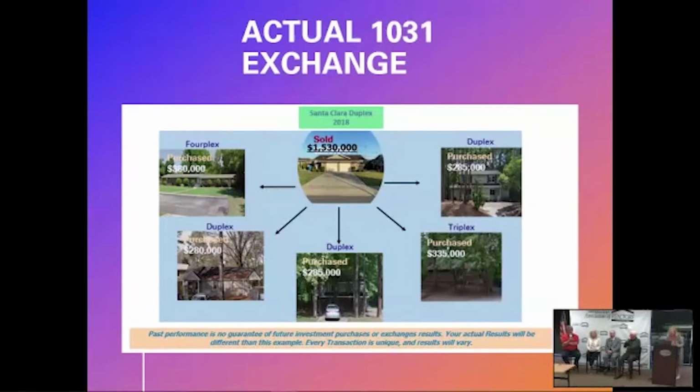I got an offer at $1,530,000 on it. I took that property and I exchanged it into property in North Carolina, into the Raleigh, Durham, Chapel Hill area. I bought 5 properties with that one property. My gross income on my Santa Clara property was $5,850 a month at the time.